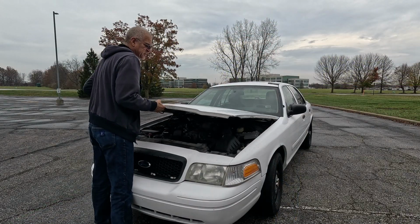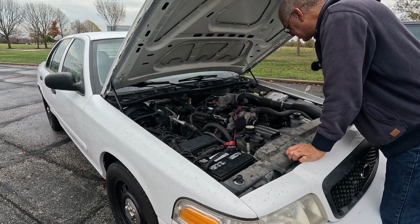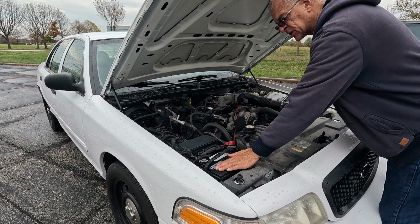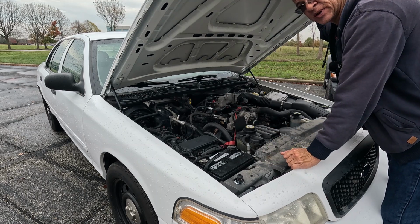Now let's have a look underneath the hood and see if anything is missing. Well, it's not bad underneath it here. Not all greasy and grimy and oily. It looks like we have a fresh battery in here. There is one thing though, actually a couple things.